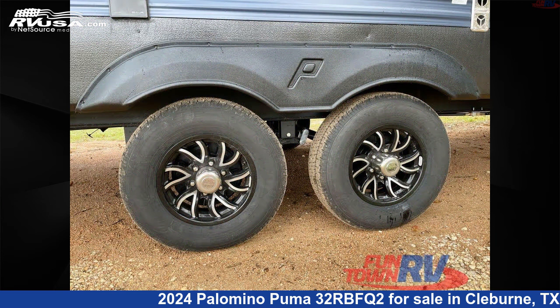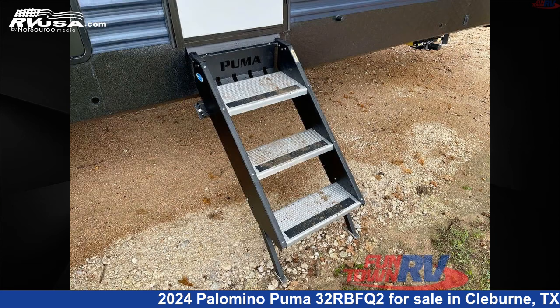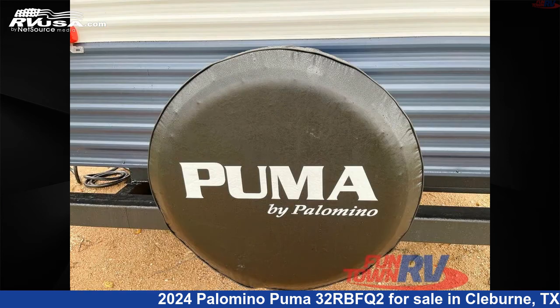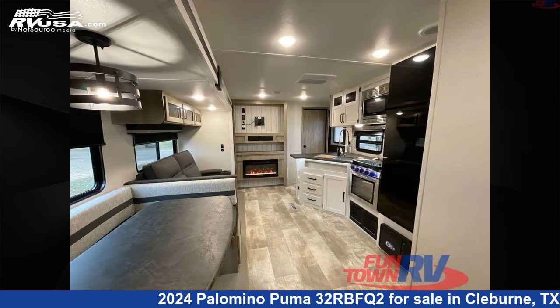This new Palomino is 36 feet 0 inches in length and features a granite interior, sleeps 8, slide-out, and 43 gallons fresh water capacity. The floor plan layout of this travel trailer features front bedroom, rear bedroom, 2 bedrooms, U-shaped dinette.